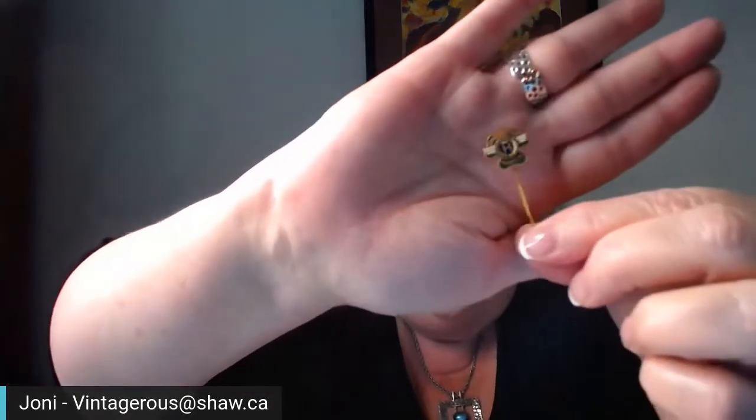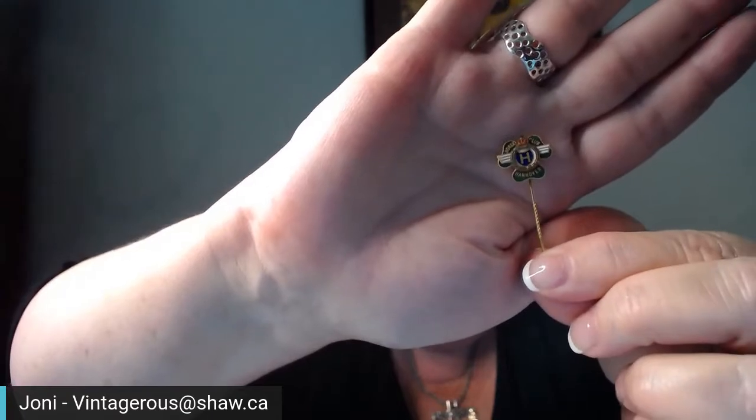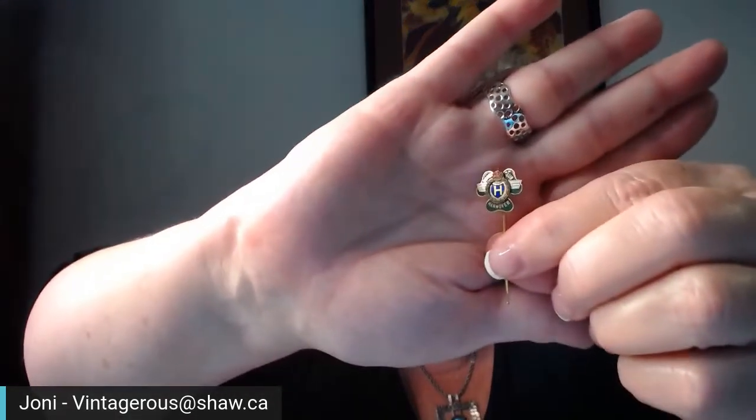This is another interesting one. This is a biker's club hat pin, the Horex Club lapel or hat pin. So Horex is a type of motorcycle. Interesting, right? See what I mean about it being kind of random and all over the map?